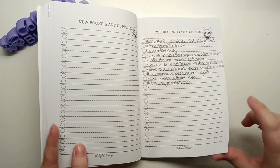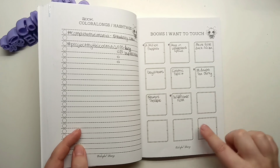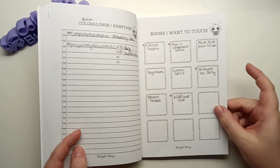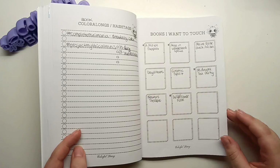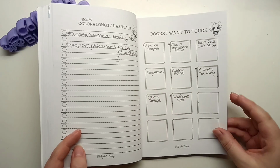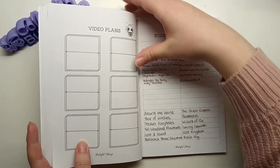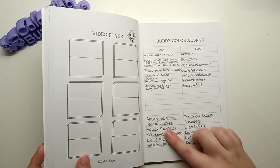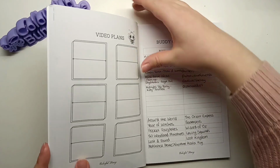But for here, I have noted down some books that I want to touch here, and you see I have 4 spots empty for books that I will be randomising in the video together with you. The rest are buddy colours or WIPs or new books that I'd like to get to for one reason or another. And I have my buddy colours all recorded down here with my project books at the bottom and other buddy colours at the top. I'm going to have this to the side just so I can refer to it, and I will get straight into my project books to start with.